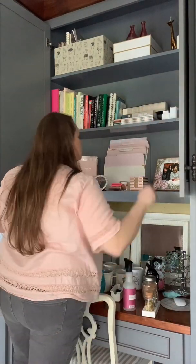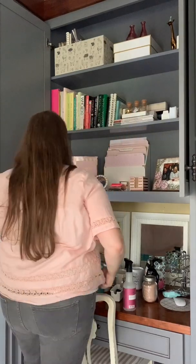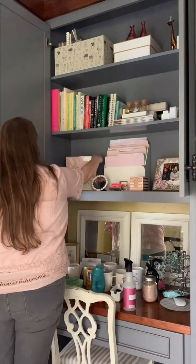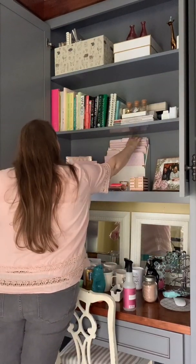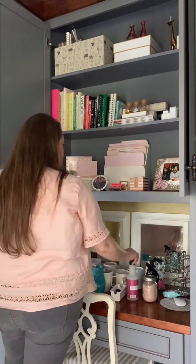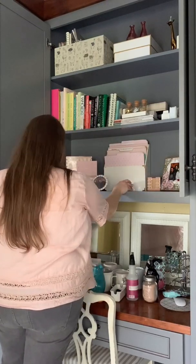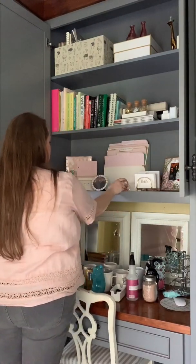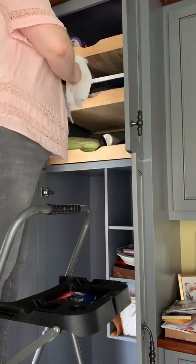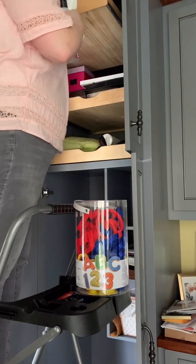So I wanted to keep the desk space pretty clear so I have enough room to work. A lot of my decor and pieces that I don't use all the time are up in these shelves above me. Mainly the stuff that I use a lot I keep on that lower shelf, like all my files, little notepads, my planner, and thank you notes. And then everything else I just put up on higher shelves.